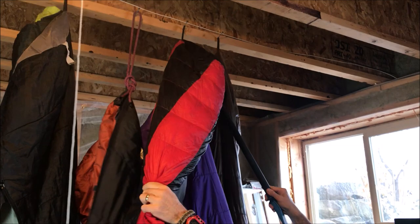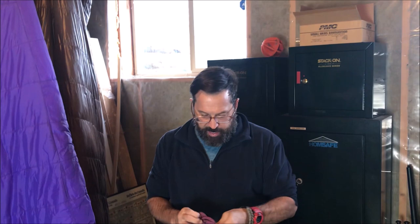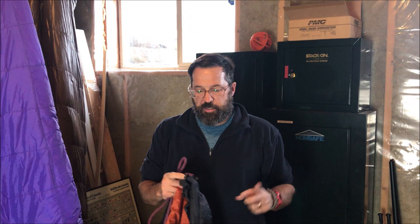So this is my trusted 0 degree Outdoor Vitals. And this is a 0 degree North Face. Both are down sleeping bags. So when I put one inside the other, a 0 degree sleeping bag means that it gives you about 15 degrees Celsius of warmth. So it means that when it's 0 degrees outside, it'll feel like it's 15 degrees. And if you put two zeros, you get about 30 degrees of comfort, of barrier, which means that if it's minus 15 outside, it'll feel like it's 15 degrees Celsius.